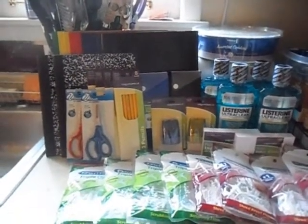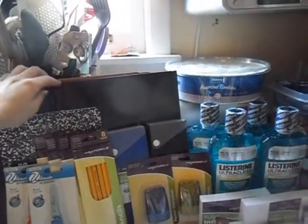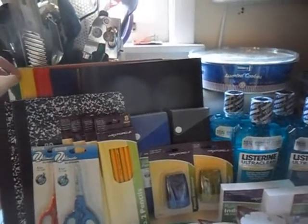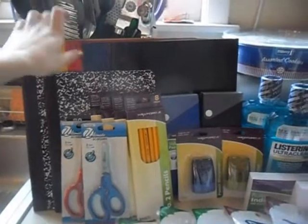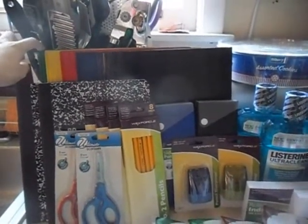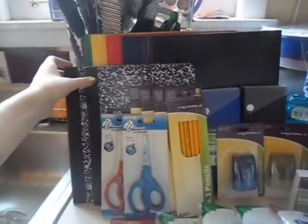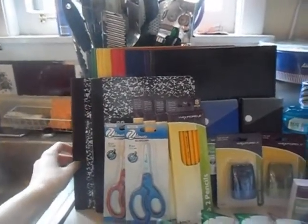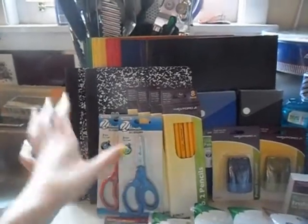So I'll show you guys basically what I got. I believe I got, let's see, 2, 4, 6, 8 of the folders. These are the ones with the prongs. I got those because they're a good filler item, like 16 or 15 cents a piece. Then the composition notebooks are 69 cents a piece, which isn't a bad price for a composition notebook. The scissors are 49 cents a piece, still a pretty decent price.